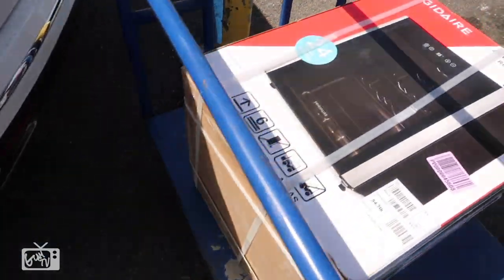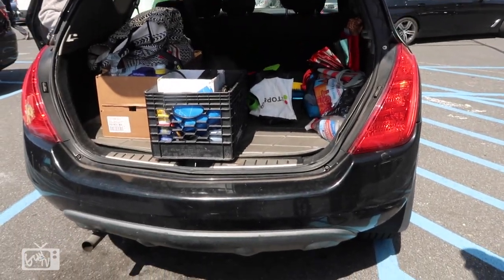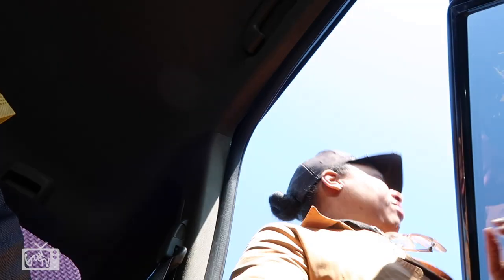Now you knew I was getting a wine cellar. I didn't know how big it was. But why didn't you clear out your trunk? Well, let me show you. Look at this. That's not gonna fit in there. Help with this. I'm gonna get the camera.